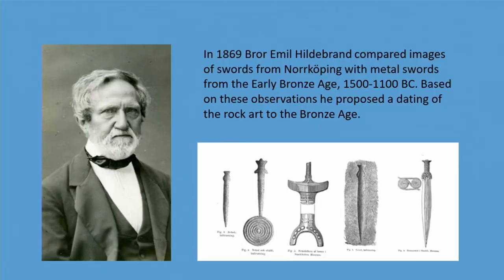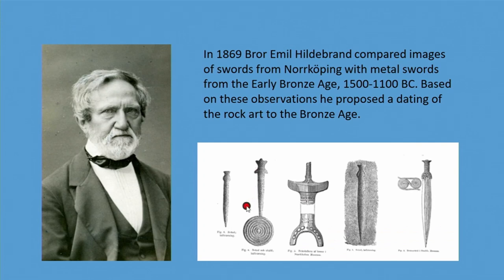And yes, you saw the sword on the other slide, and I have been talking about the one way already of dating Scandinavian rock art, and that is the shore displacement: the rock art was made close to the beach, and the sea water level has changed, and that can indirectly date the rock art. Another way of dating rock art is making comparisons between objects depicted on the outcrops and actually real metal objects.